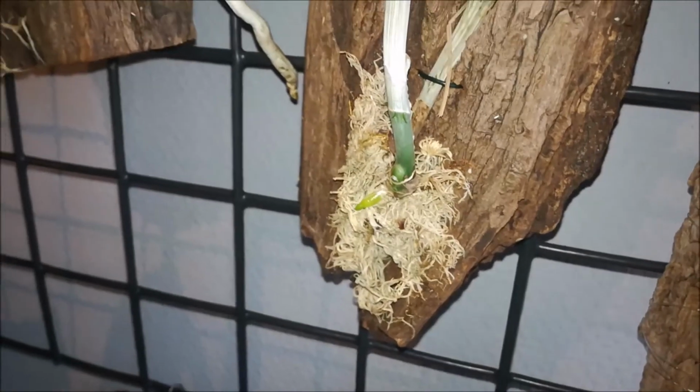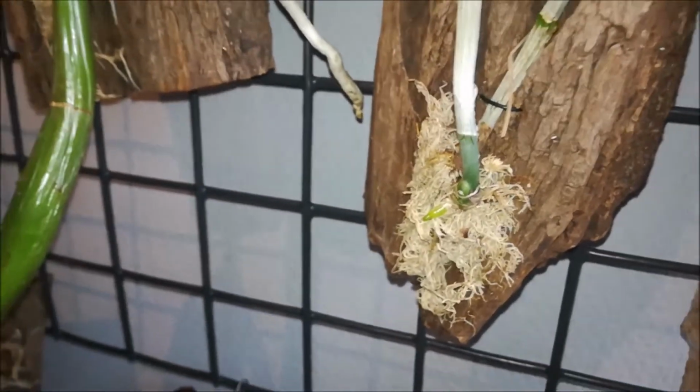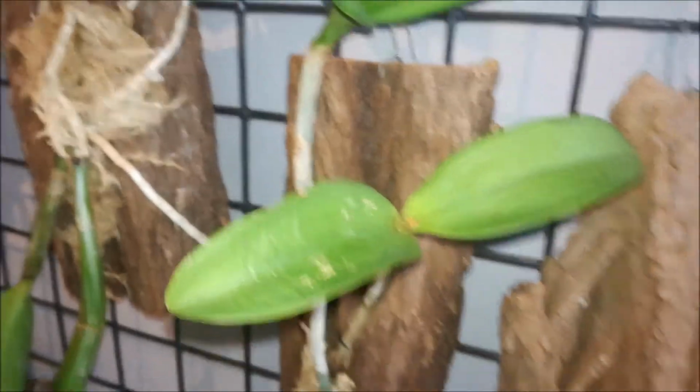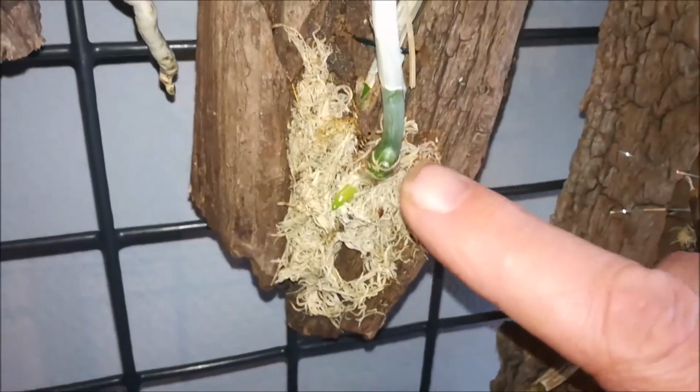The Cattleya intermedia, and if this continues, then I consider this one saved, because you can see that the new eye is growing. So that's a new lead.